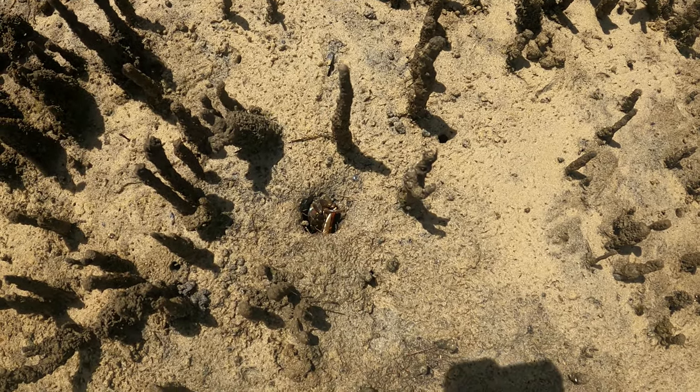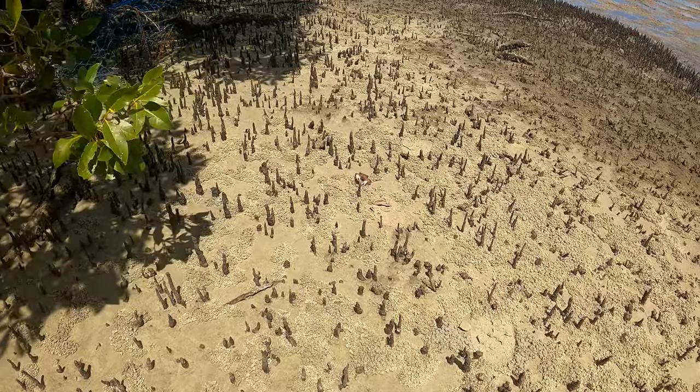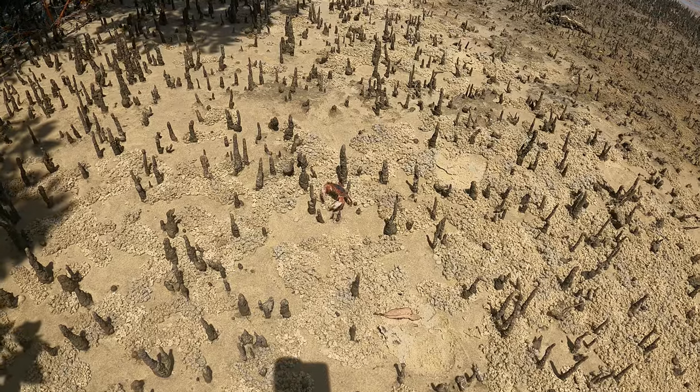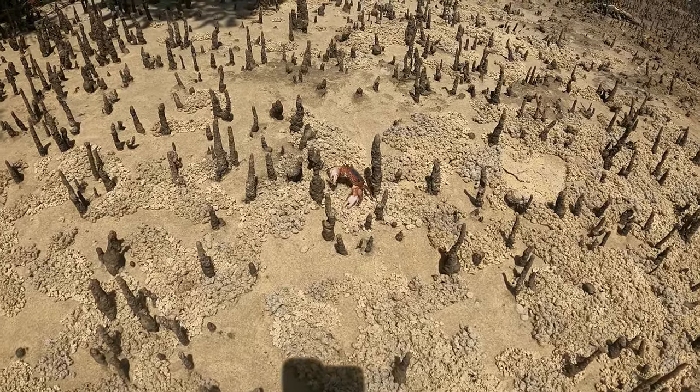They're also very wary of any movement because birds prey on these crabs. So anytime they're out in the open, they're vulnerable. So they never go that far away from their burrow. But that doesn't matter because there's plenty of food that gets collected around these mangrove shoots.